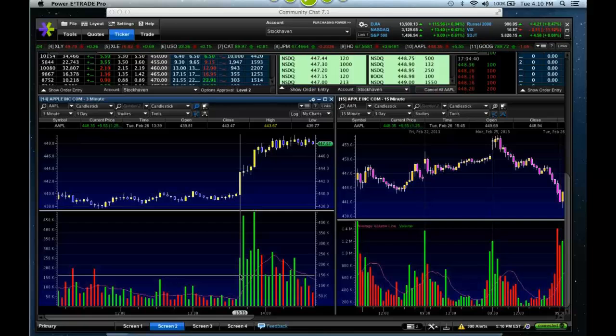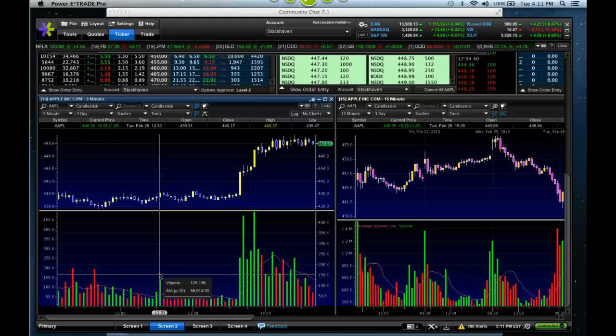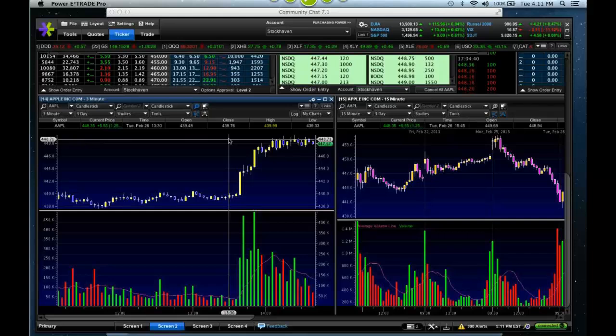So what I'm going to say is 3-minute volume pace that is 100K shares greater than the most recent 3-minute candle. You can see there's a volume spike also right here at 12:33, but it wasn't 100,000 shares greater than the most recent candle. So that's a good indicator that will signal range extension: 3-minute volume pace that is 100,000 shares greater than the most recent 3-minute candle.